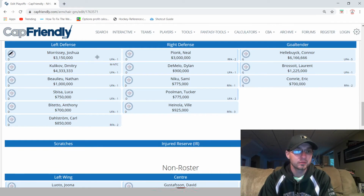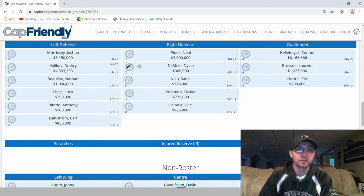Now, beyond that, you've got Kulikov still there. Dmitry Kulikov's been on the Jets for a while now, since coming over from the Panthers. He's definitely, I think, a middle pair guy on this team. Dylan DeMelo, who they traded for from Ottawa. Nice addition to the team. He had a really, really good season this year. Hopefully, for Winnipeg's sake, that continues after this break.